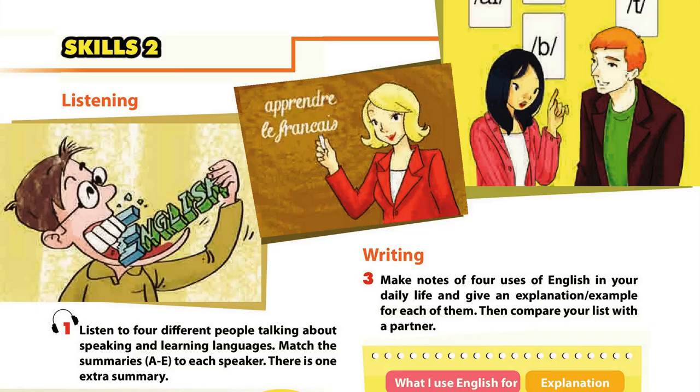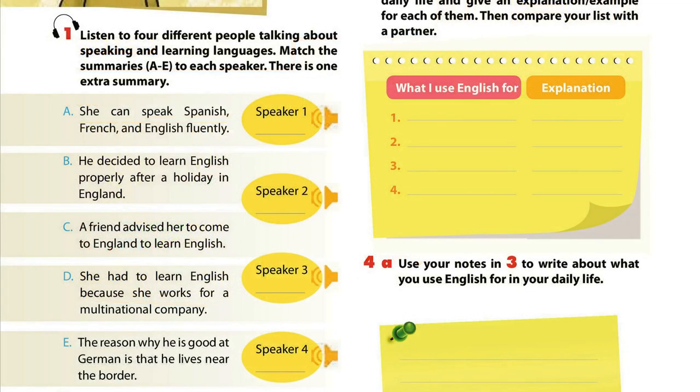Unit 9. Page 39. Skills 2. Listening. Activity 1. Listen to 4 different people talking about speaking and learning languages. Match the summaries to each speaker. There is 1 extra summary.